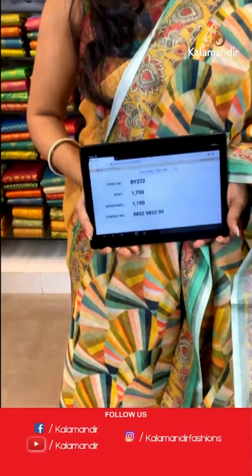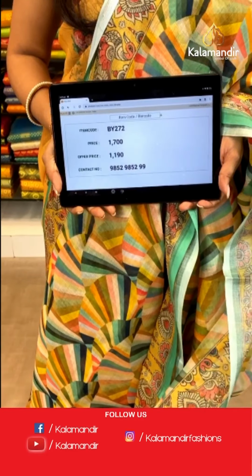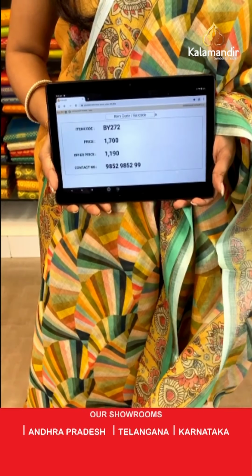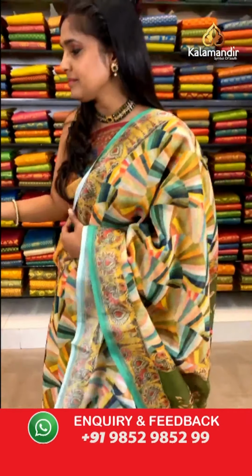Let's check out the pricing details. Saree code is BY272, actual price 1700 rupees and offer price 1190 rupees. To place an order for this saree, take a screenshot, send it to our WhatsApp number 9852985299. So let's move on and see the mannequin pieces that I've been very excited to show you all.